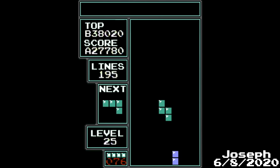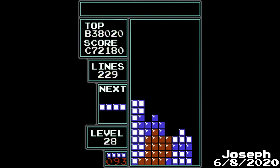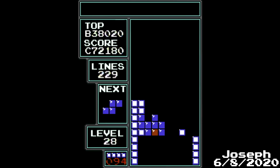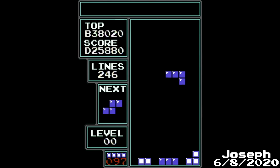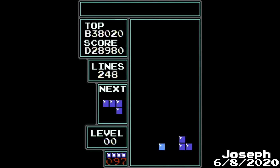Well, that June, Joseph would get a chance. He got a max out in level 25 and arrived at the kill screen just shy of 1.3 million points. He'd been here before. Now, he had to make it to 1.4.